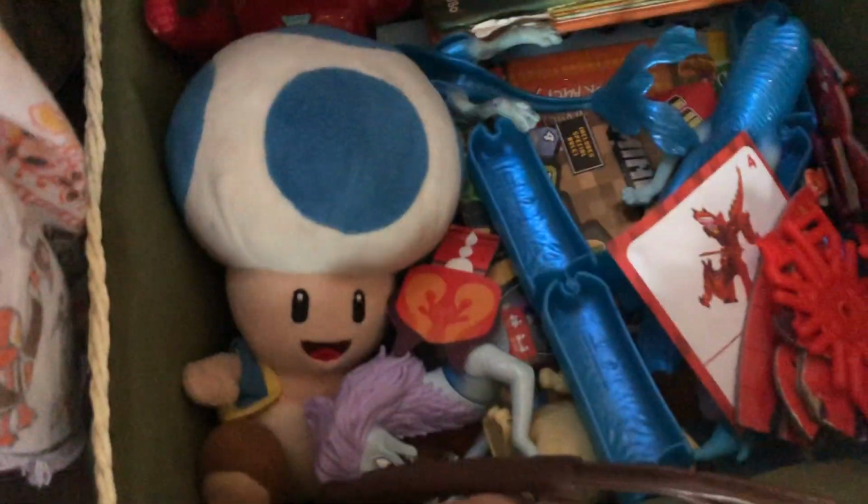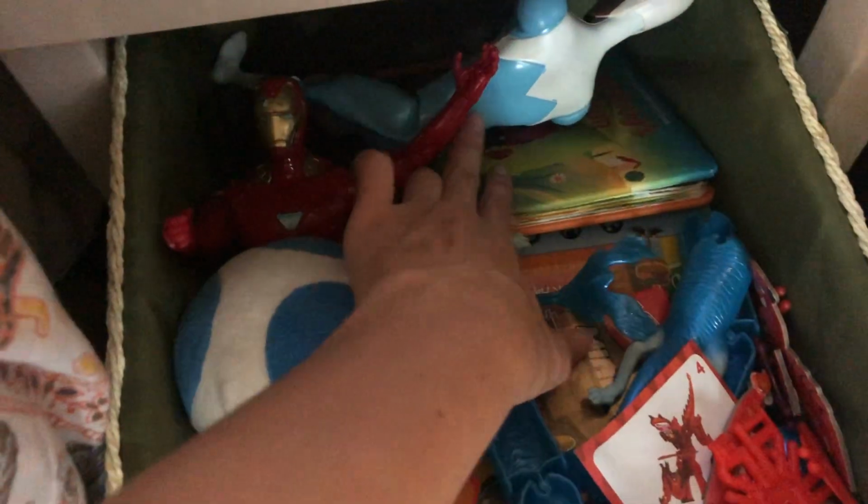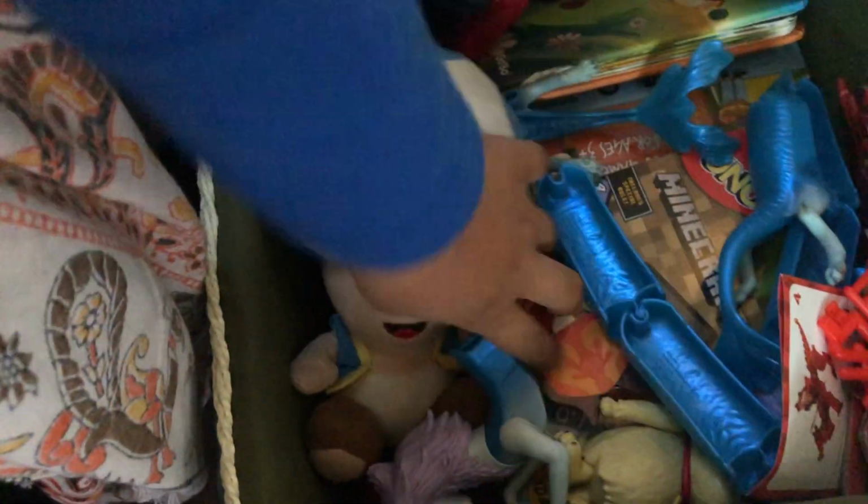Okay. Anyways, and the last basket I have here is Levi's toys. And he has some books in here as well. And games. He has some random things in here. You gonna play with one of those? Yeah. Okay. So that's pretty easily accessible for him too.